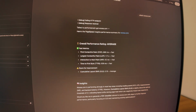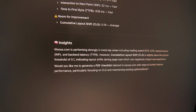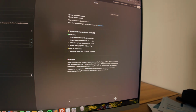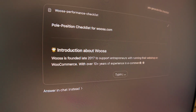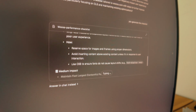Now, what it has done now, it has the output, so the FCP, LCP, and also some insights. And based on this, it also asks already, would you like me to generate a PDF checklist? Yes, generate the checklist. Generate the checklist, and then there it goes. It will generate the actual checklist of what to actually change to improve the performance of this particular site. So I think we've done a great job here to make something freely accessible with some expertise, and of course, we will keep optimizing this performance GPT.